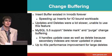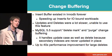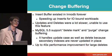Why? Because insert buffer only works for secondary indexes. And when you have secondary indexes, InnoDB would never update the index record in place, for multi-version purposes. It will always insert a new index entry for the new version, and then it will only purge unneeded versions during the purge operation. The performance gains, especially for large delete operations or large bulk updates, can be pretty huge. It could be up to 40 times in some benchmarks, but that is more of a peak case. I would expect anywhere from 2, 3, maybe up to 10 times gains in real workloads.